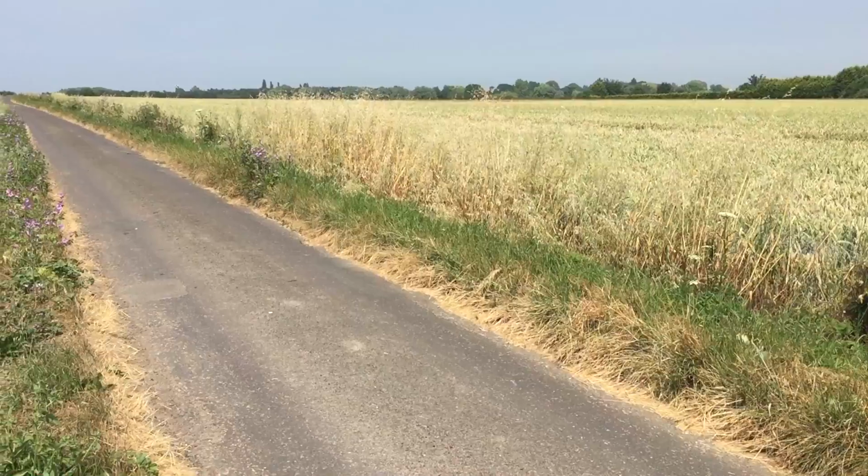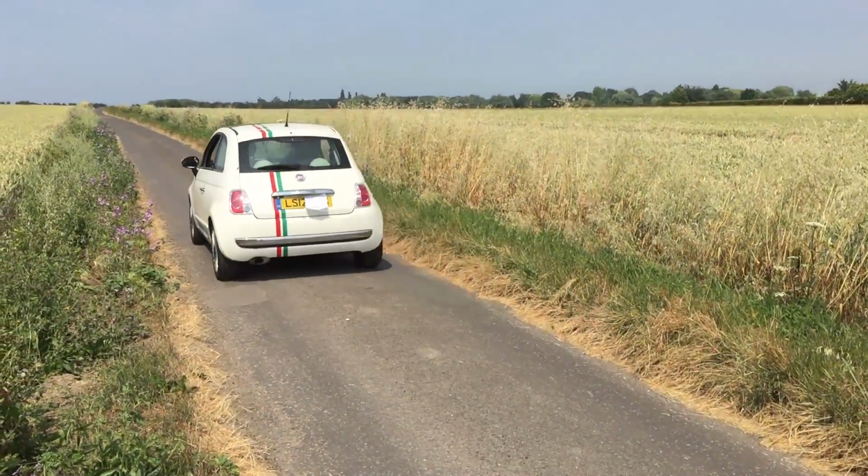Now, I haven't had quite so much fun driving anything recently as I have this little Fiat 500. That yellow car I reviewed a couple of videos ago was almost as much fun, but there's just something about this that really does make it great to tear around not only the city but the countryside as well. As you can see, I'm in the great British countryside now, and it just feels nice. Windows down, nice summer breeze on my face.